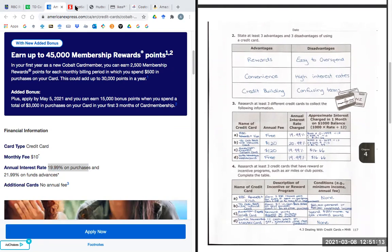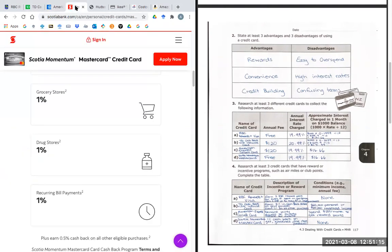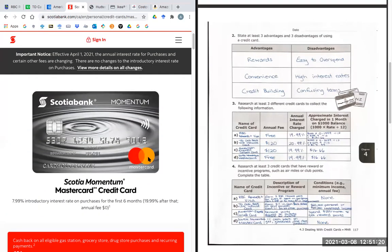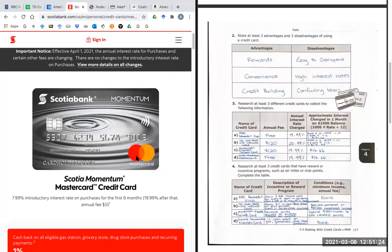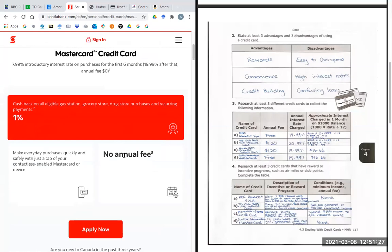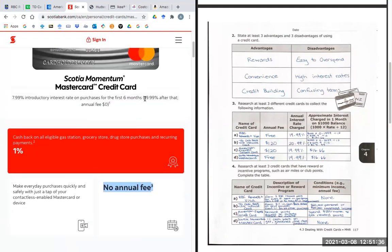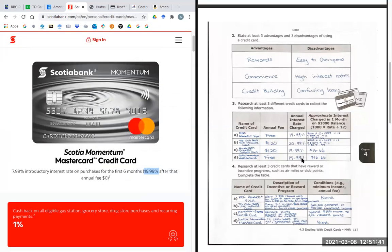And lastly, we have the Scotiabank Momentum MasterCard. So this one here is a MasterCard. The others were Visas, and one of them was American Express. The annual fee is $0. It's free. It says no annual fee. The interest rate, right up here, says 19.99%. So the interest rate is 19.99%. And again, the calculation is the same as the American Express and the RBC Visa.